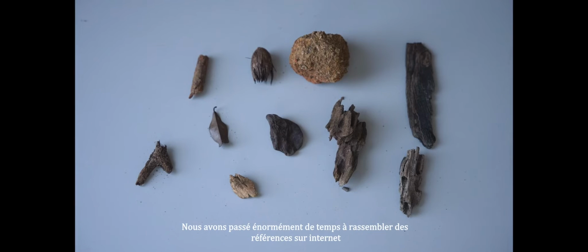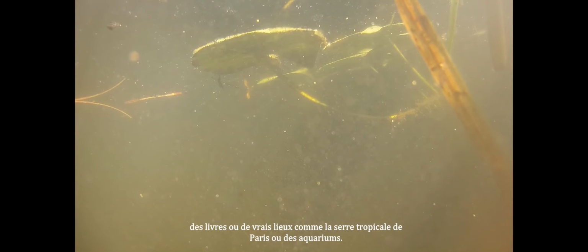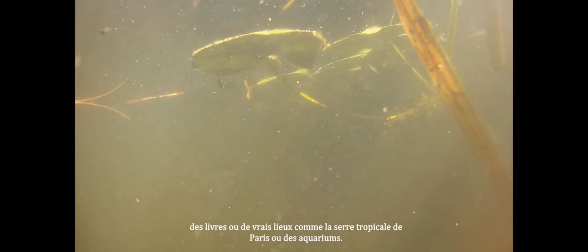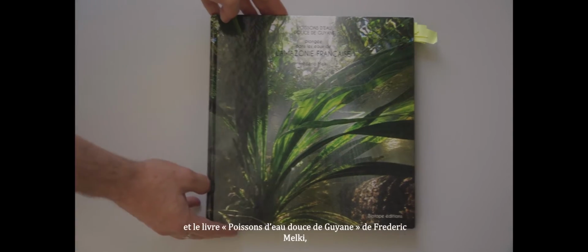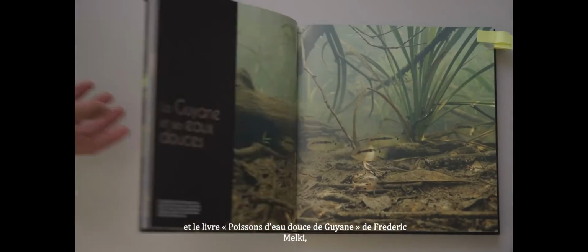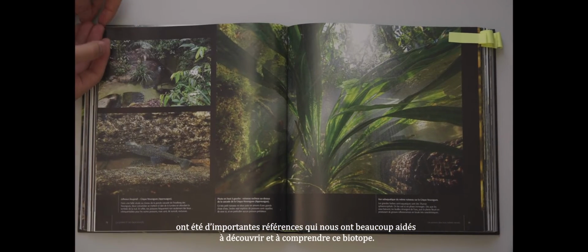We spent a huge amount of time gathering references from the internet, books, or real places, such as the Parisian Tropical Greenhouse or aquariums. The research work of Guyane Whitefish, a local association, and the book Poissons d'eau douce de Guyane from Frédéric Melki were important references that helped us a lot to discover and understand this biotope.